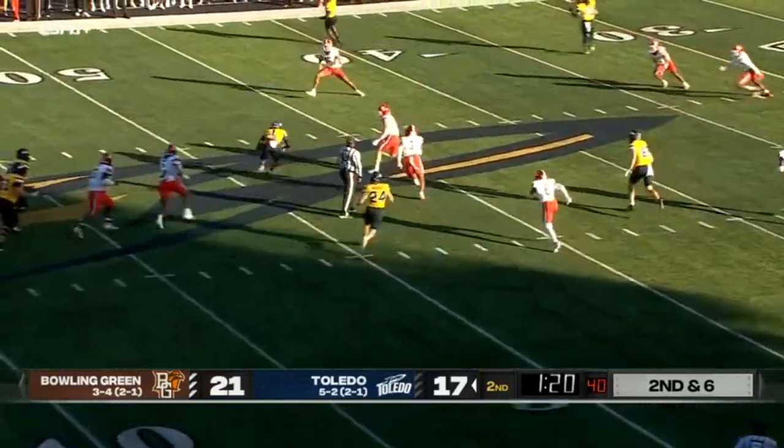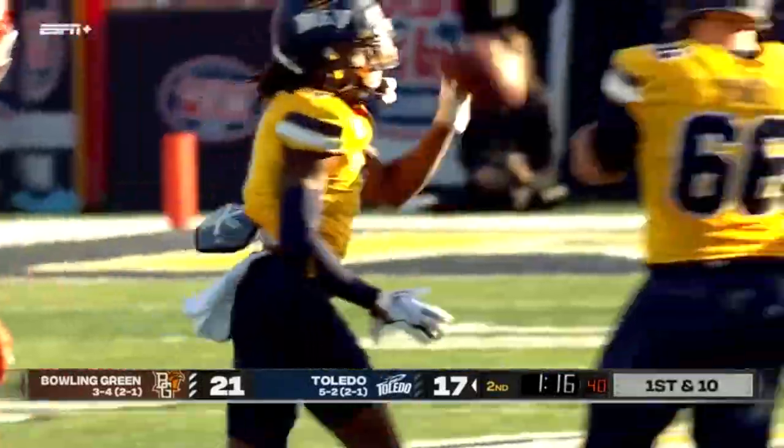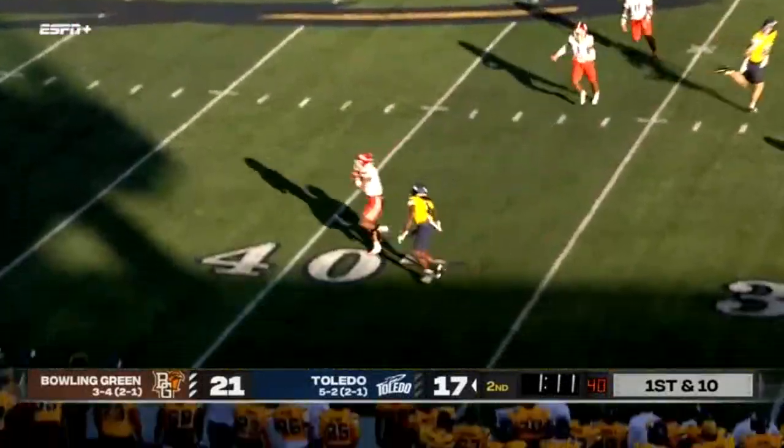Gleason coming middle. That's hauled in. Jawan Newton made the grab. First down, Toledo. Yes, they do. They're really doing everything you're not supposed to do, per se.